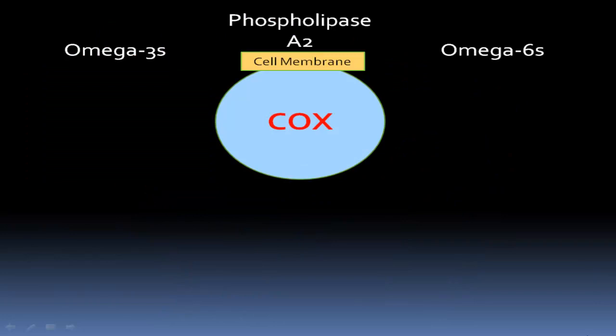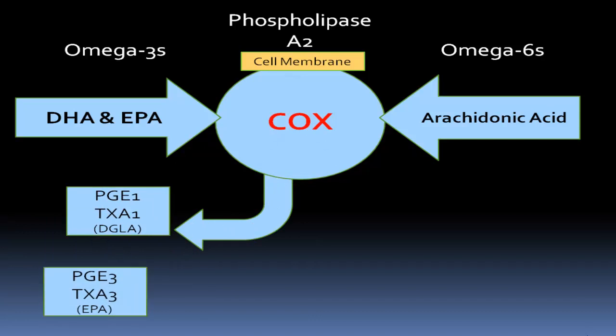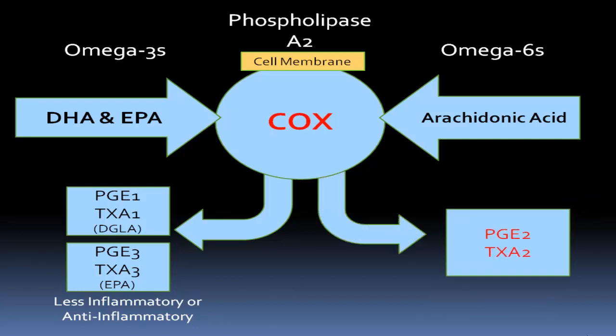A balance occurs through competition with the COX enzyme. This is between arachidonic acid and omega-3 fatty acids, represented here by DHA and EPA. Anti-inflammatory omega-3 fatty acids are found in green vegetables, most fish, wild game, and grass-fed meat. Metabolites of DHA and EPA are a different series of prostaglandins and thromboxanes that are either less inflammatory or anti-inflammatory compared to the metabolites of arachidonic acid, which are generally inflammatory.